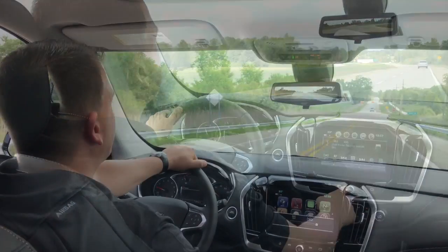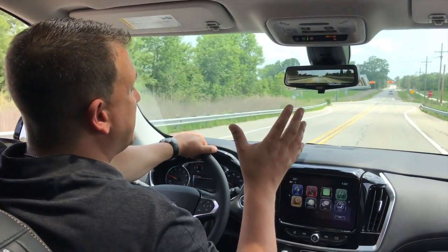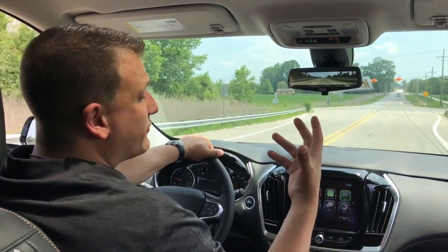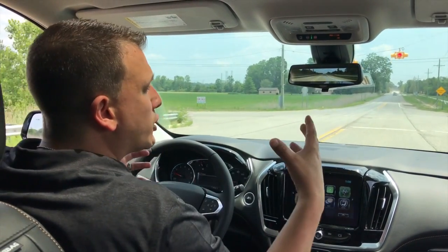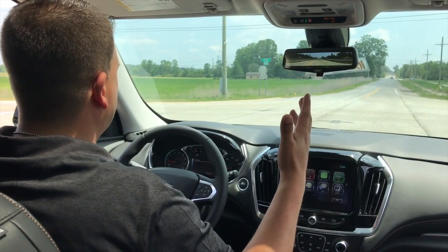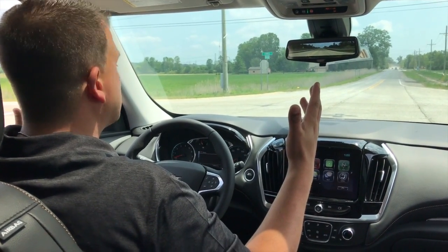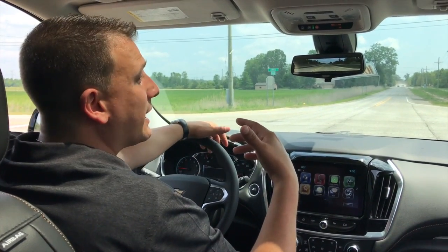Alright, so one really cool feature on the 2018 Traverse is the active fuel management. It gets uncomfortable for some people when you feel the car shut off and turn back on. So with the new 2018 Traverse, it's pretty seamless. You don't feel it turn off, you barely even feel it turn back on, and you can't really hear it either.